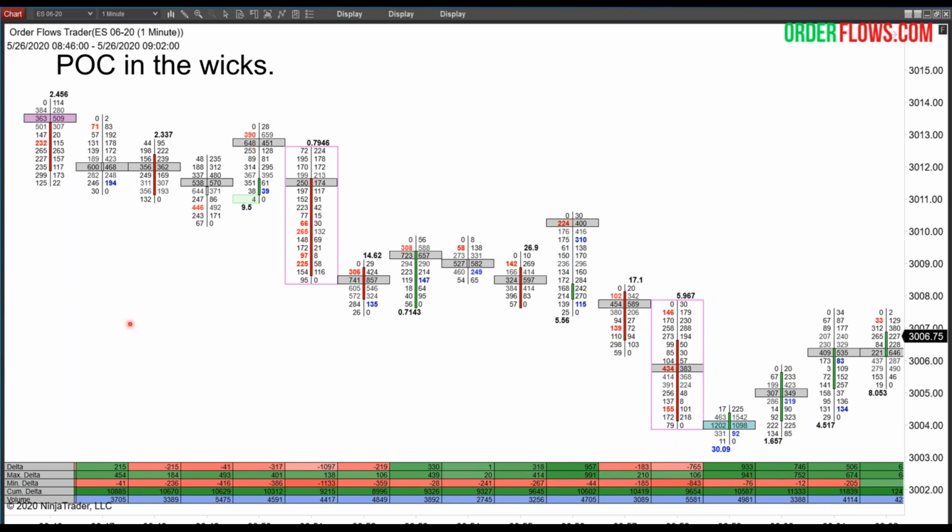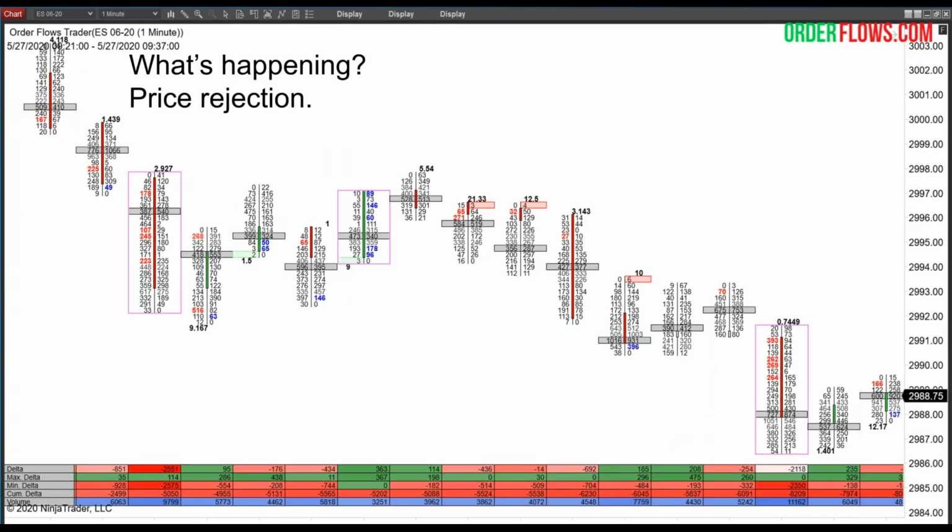If I can give you one tip, don't ignore the wicks, right? Look at the volume that's transacted in the wicks. It's very revealing to what's happening.